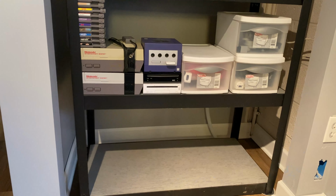Right behind where I edit is a closet, and I haven't done anything super special, but I did put a metal shelving unit inside to kind of clean it up. And if you are into gaming or computers or anything like that, you know there's always a ton of different little pieces and parts that go to everything. And so this is where I'm mainly storing everything right now.